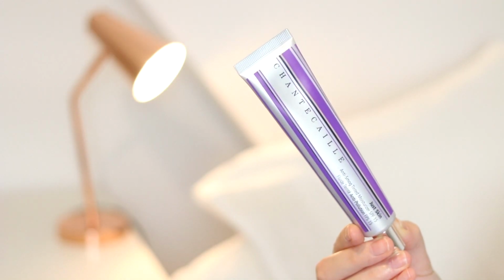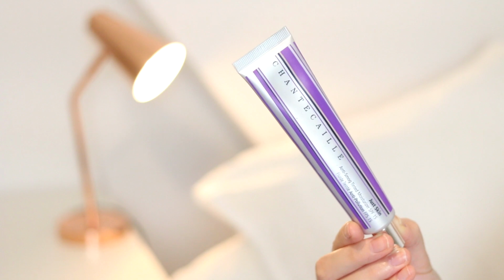I've also been loving the Chantecaille Just Skin Tinted Moisturiser. I've talked about this a few times already, but it's become one of my go-to bases. I'm really into tinted moisturisers and slightly lighter coverage bases at the moment, and this just ticks all the boxes. It's super hydrating for my dry skin. It gives a beautiful glowy, radiant look, which I love my skin to have. It looks super dewy and super healthy, but without being sticky.